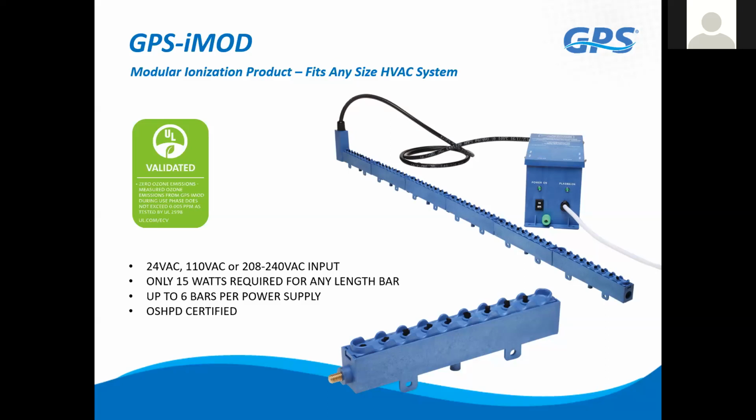This is the unit that has passed UL 2998. There's that little sticker on the left-hand side that states that it's validated that we've passed it, and we can use that sticker.